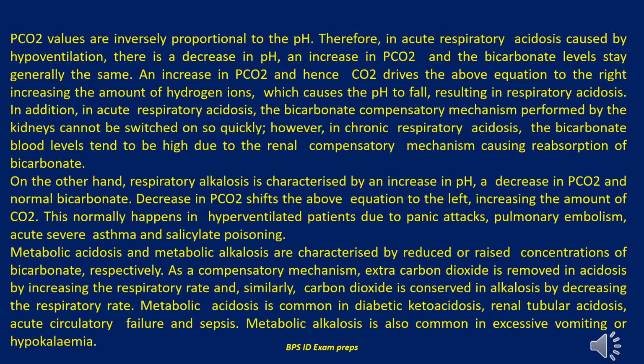Metabolic acidosis and metabolic alkalosis are characterized by reduced or raised concentrations of bicarbonate, respectively. As a compensatory mechanism, extra carbon dioxide is removed in acidosis by increasing the respiratory rate and, similarly, carbon dioxide is conserved in alkalosis by decreasing the respiratory rate. Metabolic acidosis is common in diabetic ketoacidosis, renal tubular acidosis, acute circulatory failure and sepsis. Metabolic alkalosis is also common in excessive vomiting or hyperkalemia.